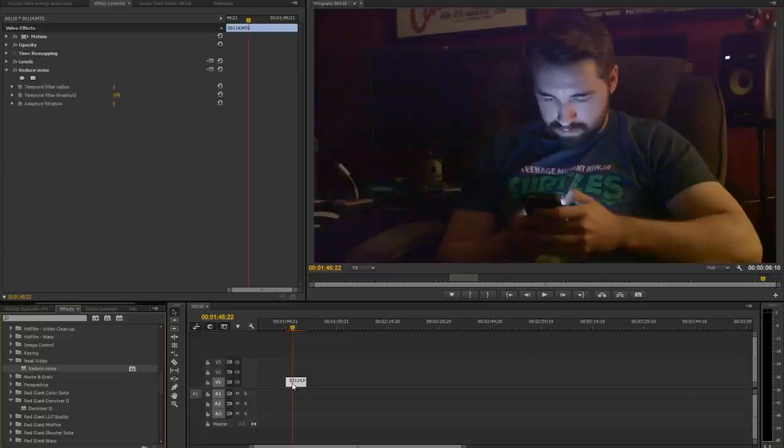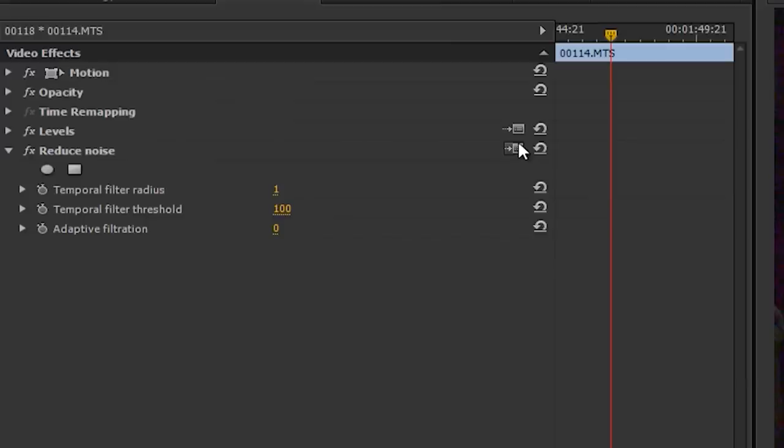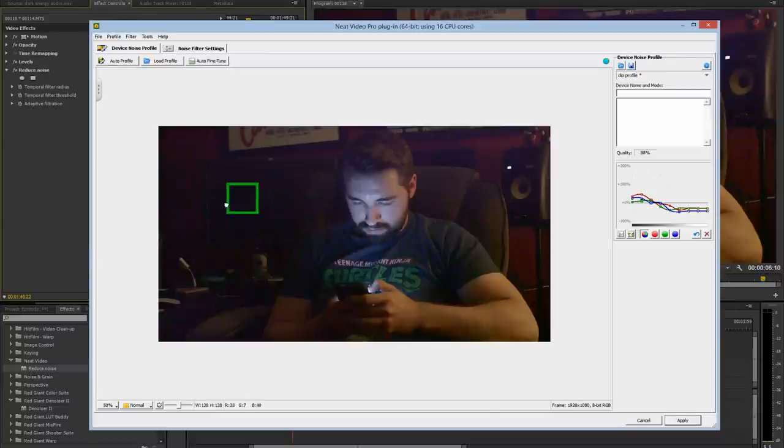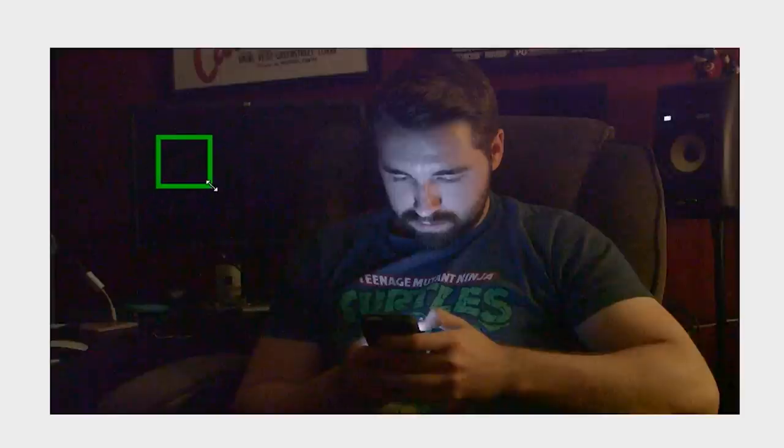After I drop my shot in, I'm gonna add Neat Video on there, then click the menu icon to bring up the Neat Video interface. First thing that I'm doing here is click the auto profile and it'll bring up this selection tool. What you wanna do here is select an area that doesn't have detail, just noise. So an area like this would be perfect, whereas if I put it here, getting some detail from the image, Neat Video will see that as noise and give you a crappy result.